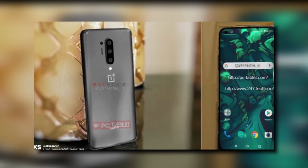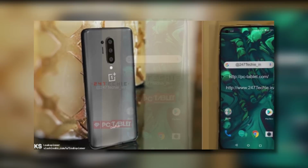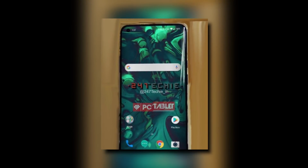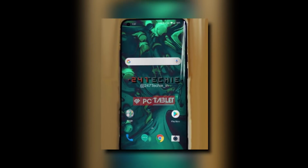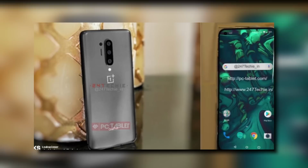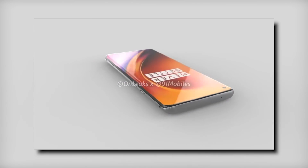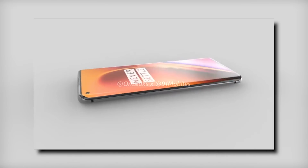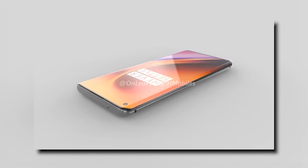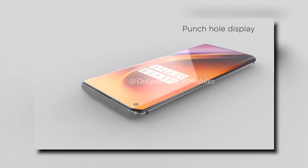These leaked images show both the front as well as rear of the OnePlus 8 Pro before the launch next month. The image shared by PC Tablet is consistent with all the previous leaks of the device. This leaked image shows the back of the OnePlus 8 Pro won't be much different from the OnePlus 7T Pro. However, the front of the device is said to be much different. The front shows that there is a chin at the bottom of the device. However, the top and side bezel seem to be trimmed further by the company.